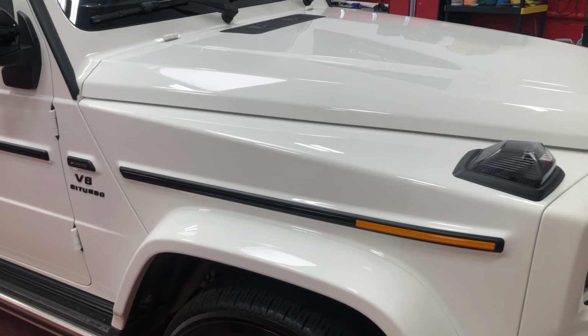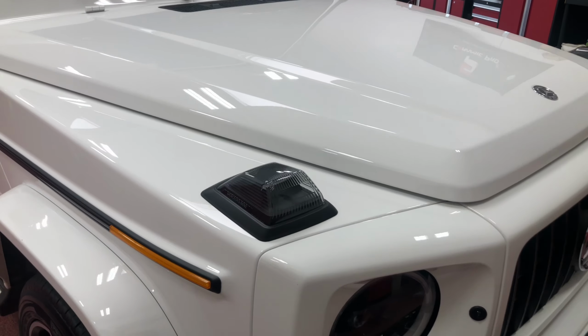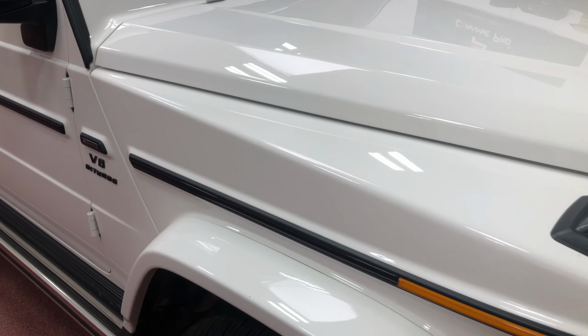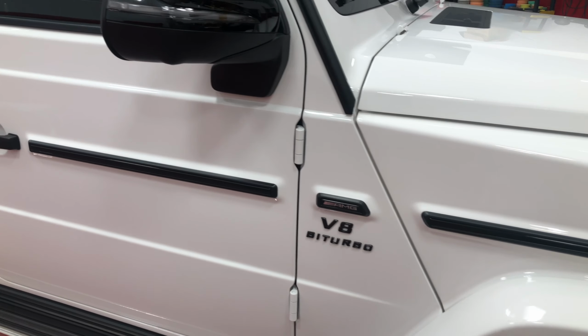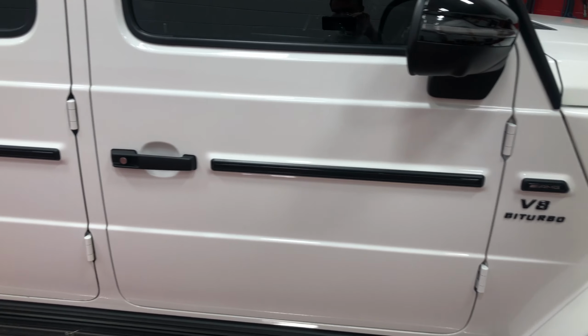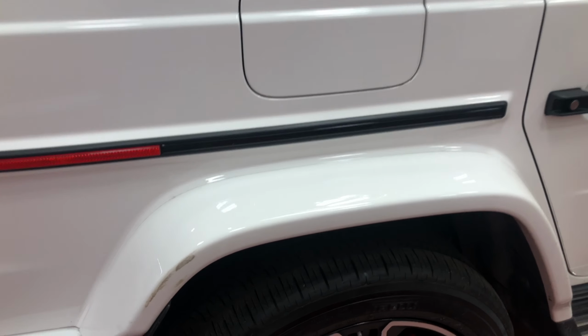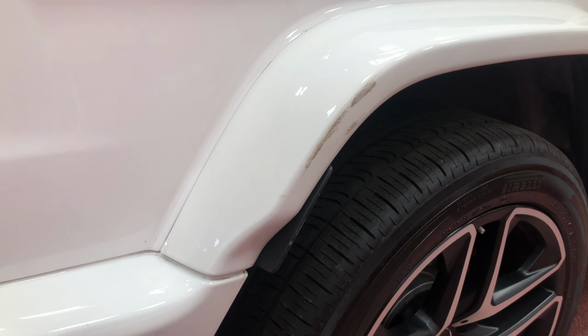A 2019 Mercedes G63 AMG. Did a full body PPF on it about 2 months ago. Black emblems. Had a little accident pulling it in the garage.